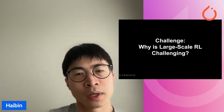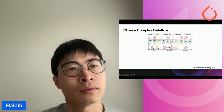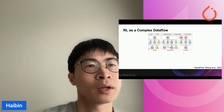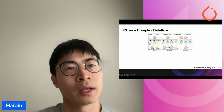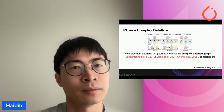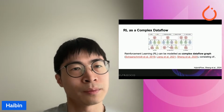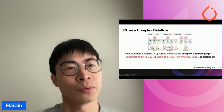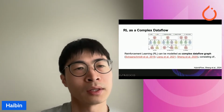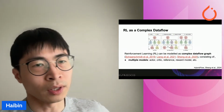We can see RL as a data flow. Just don't think about LLM for now. There are quite a few RL algorithms, and we can express them as a data flow graph. In the RL algorithm, there are quite a few differences between reinforcement learning and the traditional pre-training or fine-tuning training paradigm. There are multiple models involved in the RL training process.